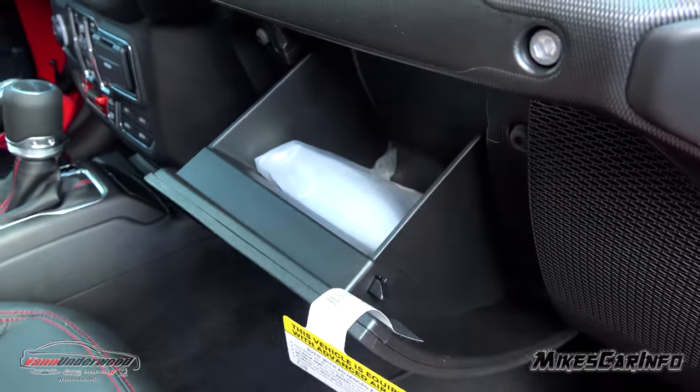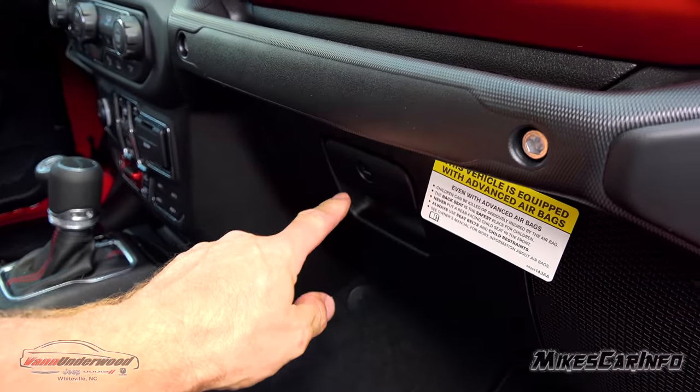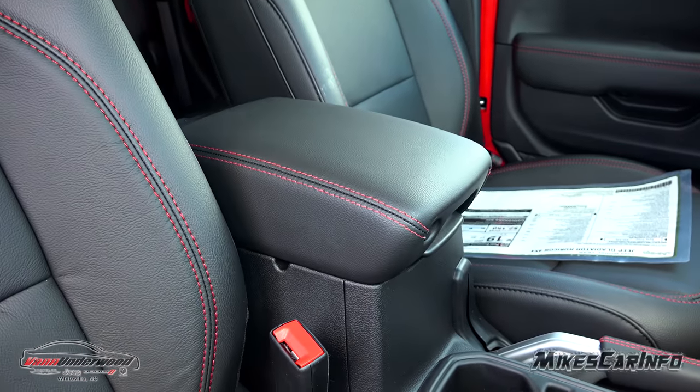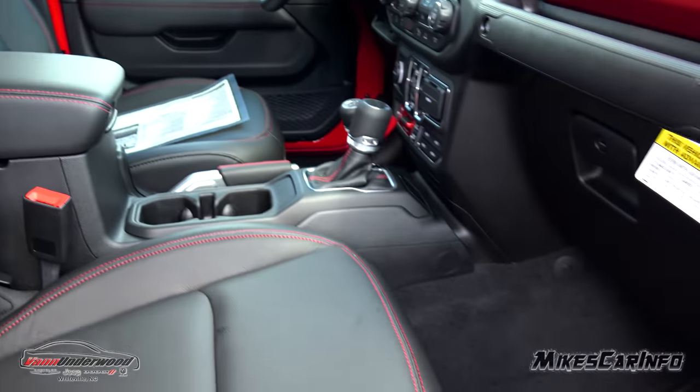The lockable glove compartment is kind of small, but it does have several locking compartments. So there's one. The other is here. And then under the back seats and behind the back seats. We'll get to that very shortly.